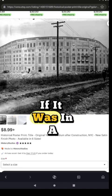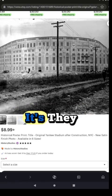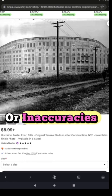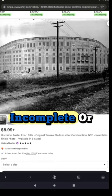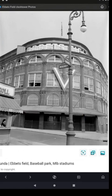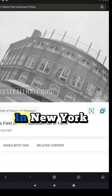Yeah, so if it was in a history book, it's either wrong, and just like wrong facts, they didn't have the facts correct, and I forgive them, they didn't know what they were writing down, or it's a lie. History books can contain errors or inaccuracies. It's possible that the information was incorrect, incomplete, or intentionally altered. Critical analysis and verification are essential when evaluating historical accounts. Okay, now let's take this whole theory over to the other baseball field, Ebbets Field in New York.